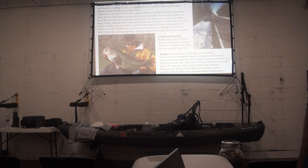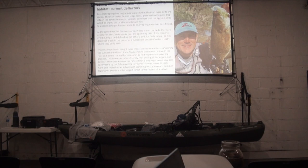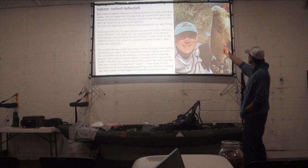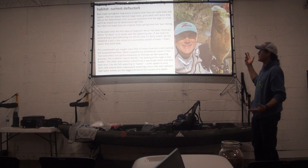There wasn't any part of that you couldn't cast across. So that's the kind of small water, big fish that you can find. In springtime, they tend to move towards spawning habitat, and really they're just current deflectors. This kind of aquinid smallmouth was behind a big root ball. He was pre-spawn, but he's probably gonna spawn there.